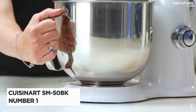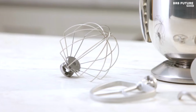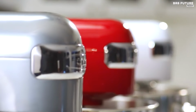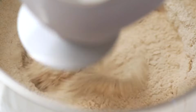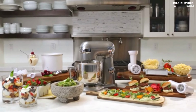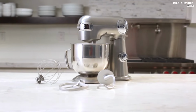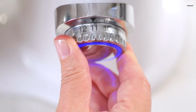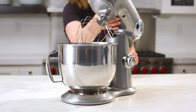The Cuisinart Stand Mixer SM-50BK stands as a beacon of excellence in the realm of kitchen appliances, boasting the coveted title of #1 Best Stand Mixer. Crafted from durable metal, it combines power, precision, and performance to elevate your culinary creations. At the heart of its prowess lies a formidable 500-watt motor, driving a 5.5-quart capacity stainless steel bowl through 12 speeds. From delicate mixes to hearty doughs, its versatility knows no bounds.